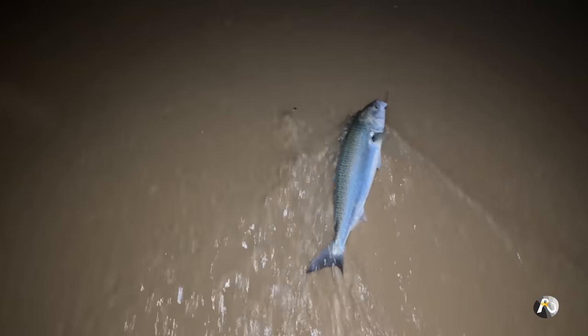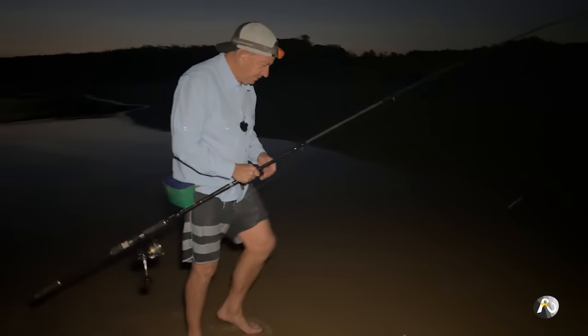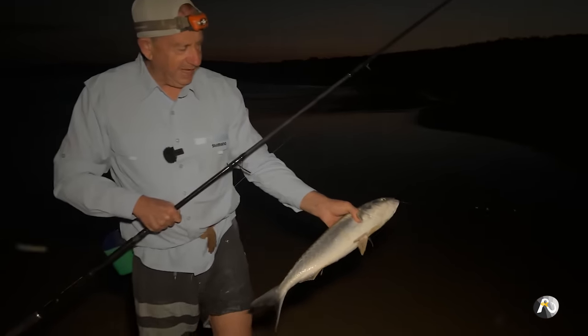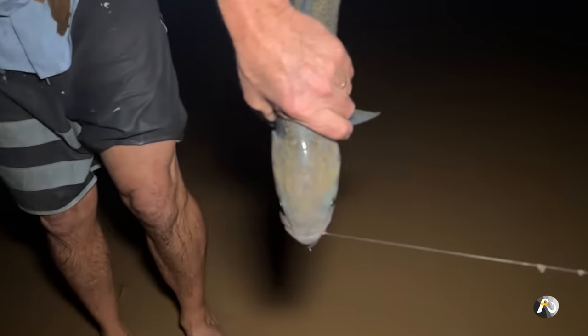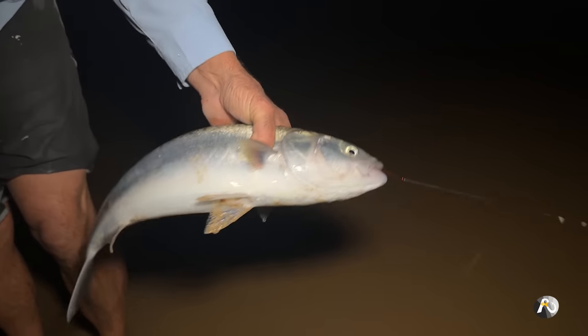Can you guess what it is? Quite a good sized salmon, actually. Quite a big fat fella. He fought very hard. Yeah, he's certainly, oh man, he's super thick. I can barely fit my hand around him. Very thick through the shoulders. You see how thick he is through the shoulders. Very, very solid fat fish.